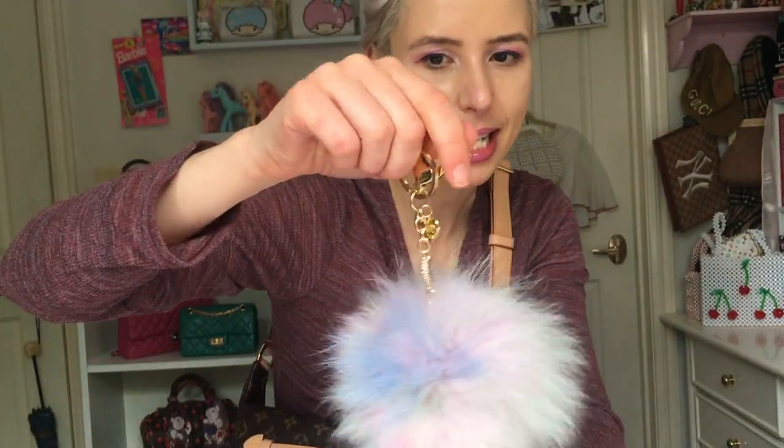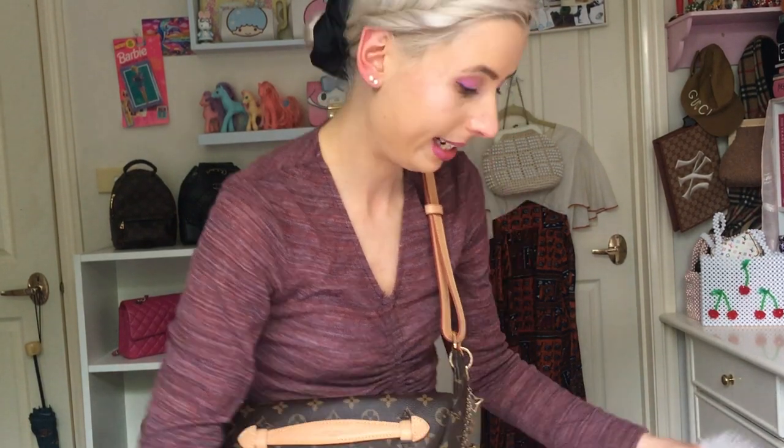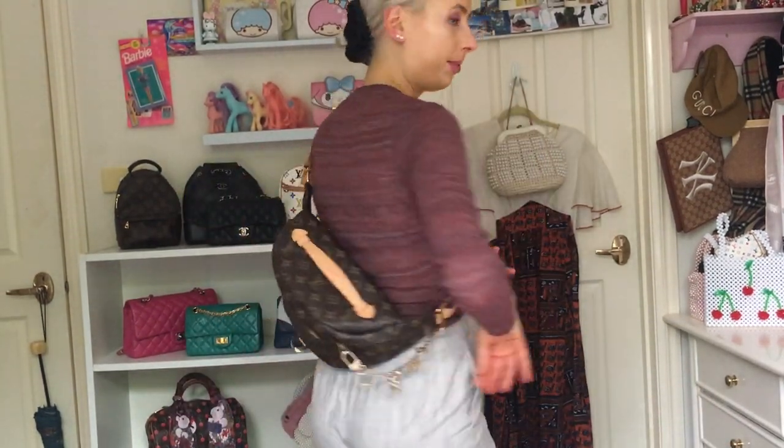I think it's quite pretty, and it feels quite nice. I've bought quite a few pom-poms from her and I'm quite happy with them. I can show you guys my pom-pom collection later if you like. But this is the bum bag. This is how I wear it.